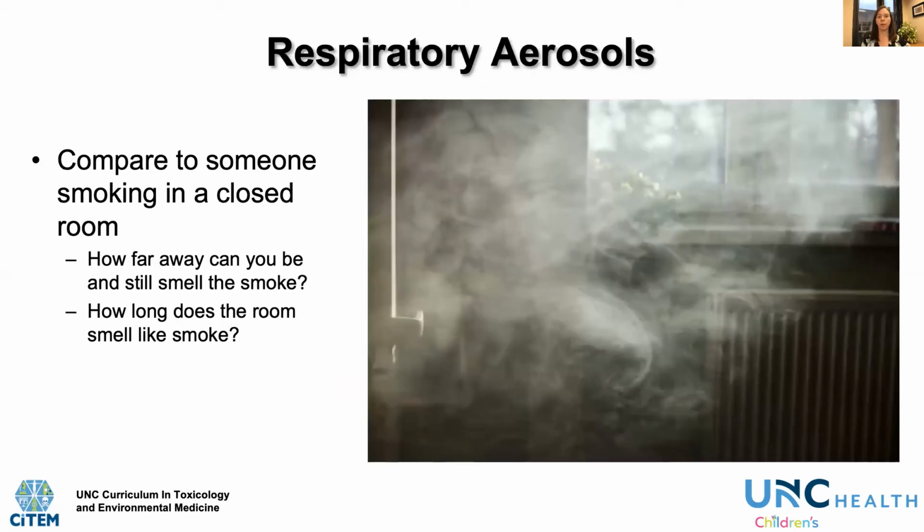Looking at respiratory aerosols, let's compare it to someone smoking in a closed room. How far away can you be and still smell the smoke? And how long does the room smell like smoke even after the person who is smoking has left the room? This is an example of an aerosol. It can stay in the air for hours, travel greater distances, and removal requires greater filtration. This means that mask function is even more important.